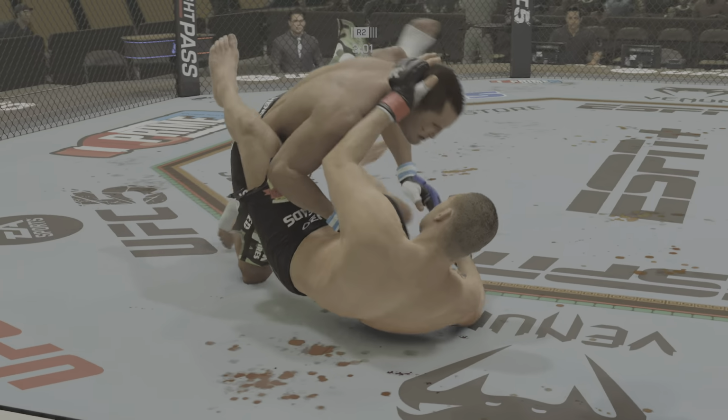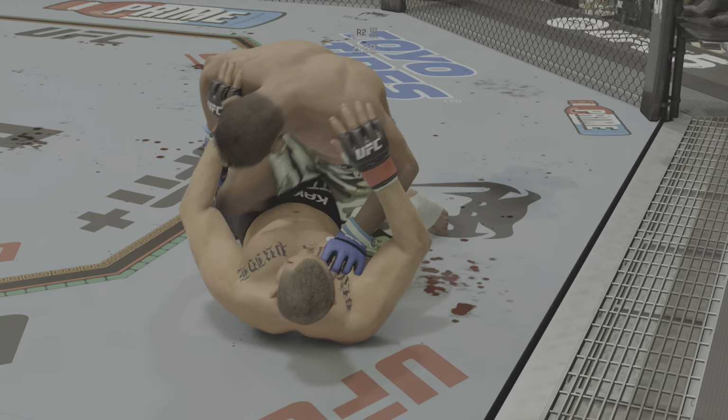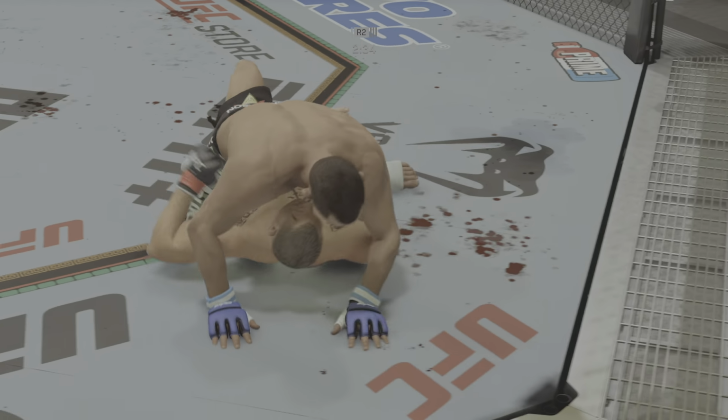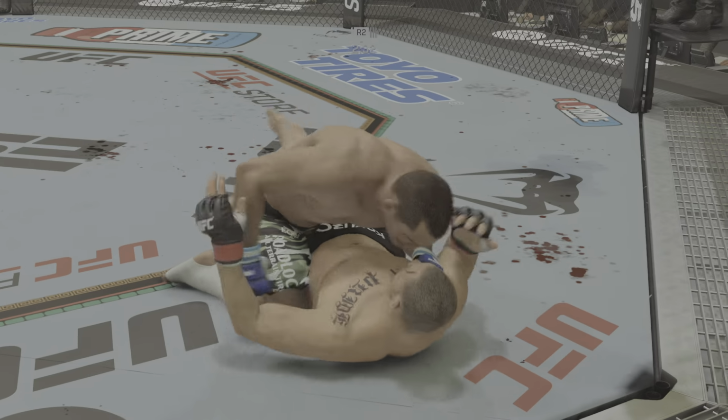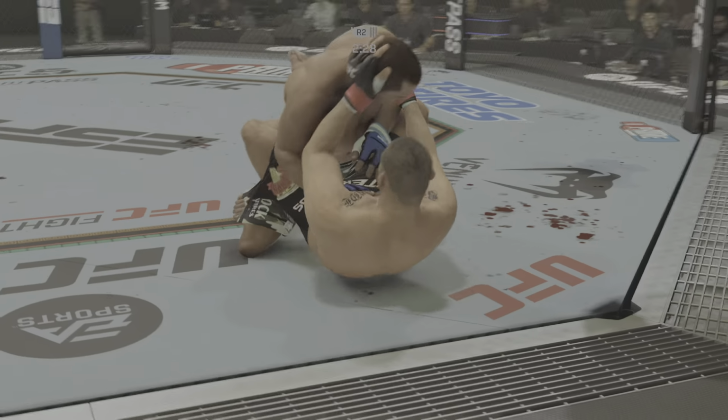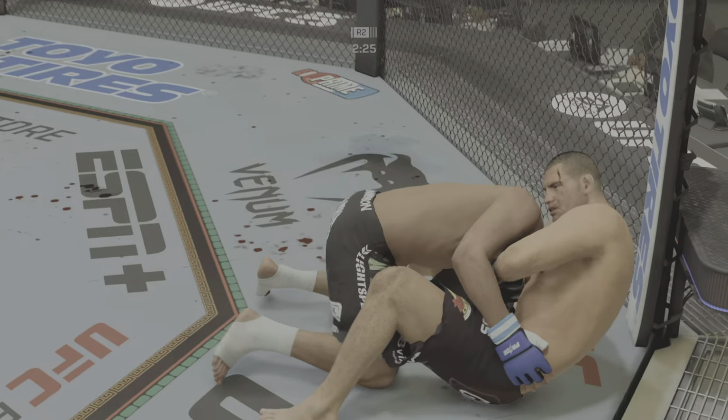Oh, he's got the ground and pound going now. Man, he's killing it on the ground. Another strike gets through. That was a slick transition. All right, so pretty good damage here with the ground and pound. Nothing superficial about these.